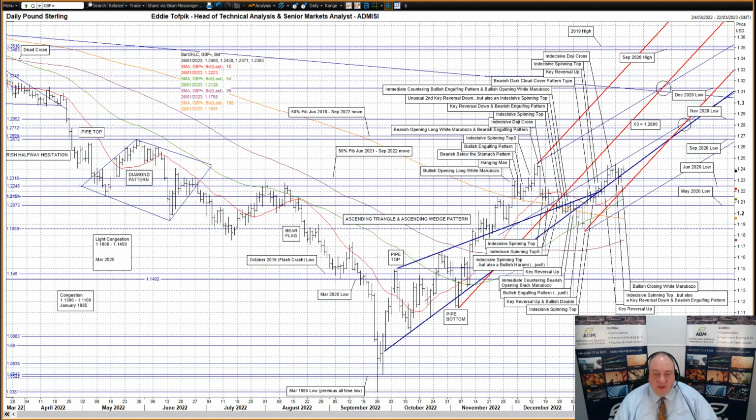Cable, aka sterling against the US dollar. A reactionary bullish closing white Mariposa yesterday as the market decided after testing lower earlier this week that it didn't like being down there below the combination of extension of the breached lower trend line, currently at 123.63, of the September 22 to January this year ascending wedge pattern, plus the 50% Fibonacci line of the June 2021 September 22 move at 123.16. Now, I've highlighted the ascending wedge pattern in dark blue on my daily chart.